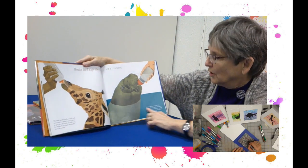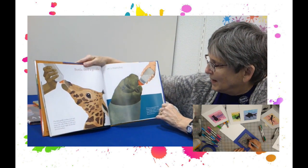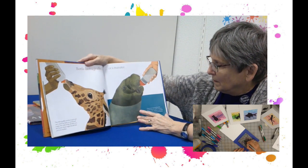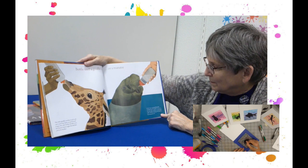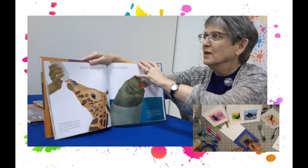Well, a hurricane separated this baby manatee from its mother. Manatees are mammals and the young drink milk. You'll be feeding it by hand for the next year or so.